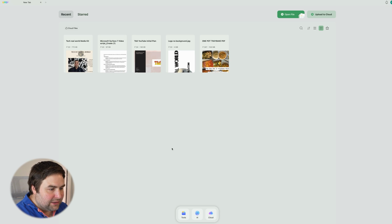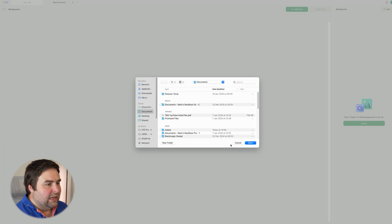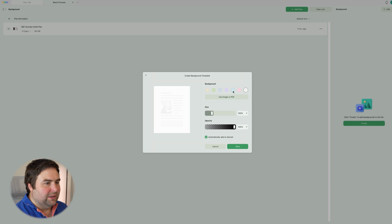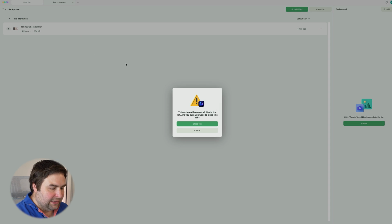Then you can add backgrounds. There's tools down here. If we go down into there, backgrounds, you can add files into here, like ones I did earlier, and it will add a background to it. If you create here, you can add different coloured backgrounds to the document. You can change the size of it, or you can use an image or a different PDF to overlay on top of it. This could be useful if you wanted to make the document all blue in the background from white, or it was already blue and you want to change it back to white. You can do it to about 20 different PDFs at once, and it's really, really useful to be able to do that on multiple documents at the same time. It's asking me if I want to close that, so yes, I will.